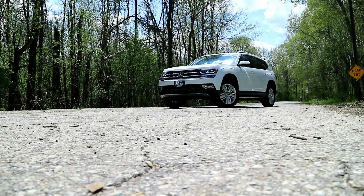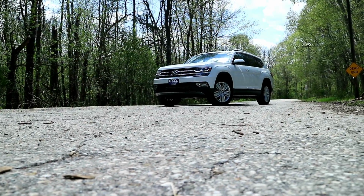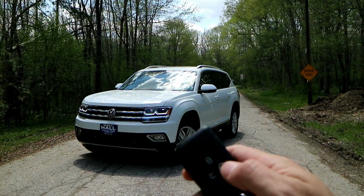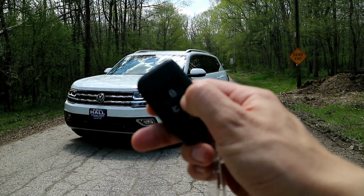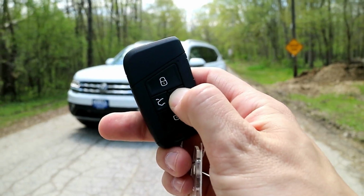This thing is big, it's wide, it's bigger than the Highlander, Pilot, and really everything else. Also, you have remote start on your key, which is not typical of European cars. Usually you have to get it through an app or something else aftermarket.